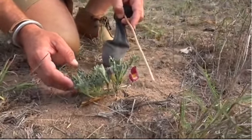But it happens to just be the right time. The females only come into estrus for about 7 days, and the timing's got to be perfect. But we will wait and see. I mean, to witness this would be absolutely extraordinary.